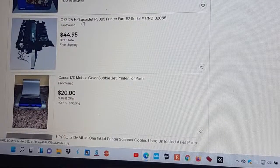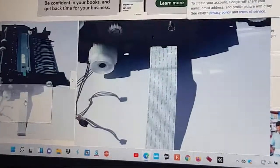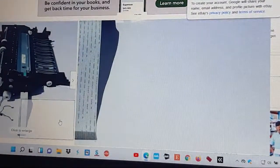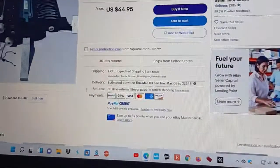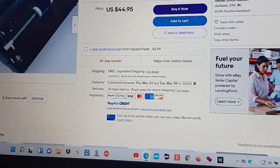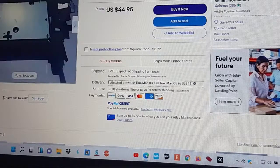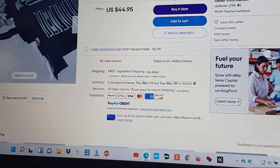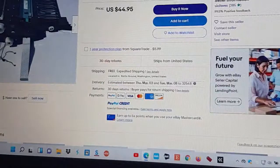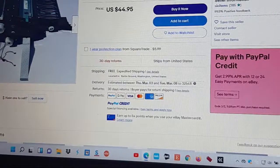See, here's one. LaserJet HP printer part, serial number with all the bits on it, 44 bucks. See that? And it's got this electric connector thing. It's like wires, and then you can solder that end piece to whatever. It's the gears, wires, roller. And there's usually a little motor under that unit, too. And then there's some red sensors in there, too. So that makes it kind of interesting. So that's 44 bucks right there.